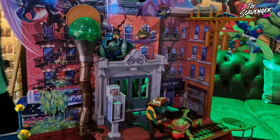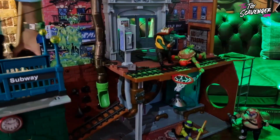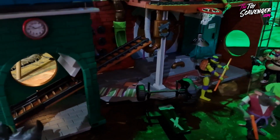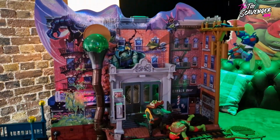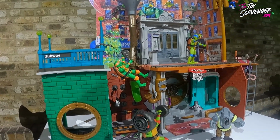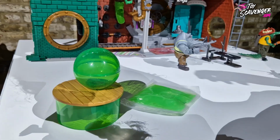When we first looked at the playset, I thought it was pretty good. The Turtle playsets are always quite known for being very big now with these huge backing cards. This one's not that big compared to some of the previous playsets. It's got a mix between the old sewers and the new sewers. I'm really digging it, man. It was really good, and it was a lot of fun to actually just have a little play with it.